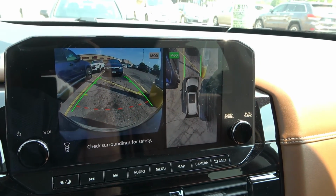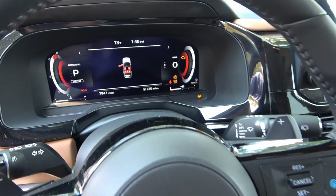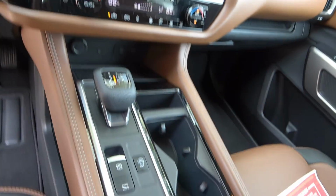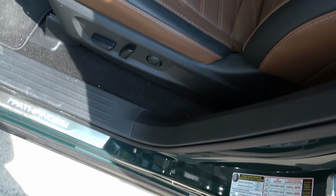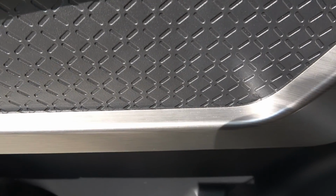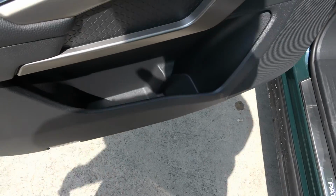Just too cool. Love the interior of this. It's just too cool. Giant screens. Giant screens. And look at the two-tone leather, black and brown. And look at this really cool stitching in the seat. Yeah. And look at that, whatever that is. That is good looking. I don't know, it's a plastic of some kind. A lot of room in the door.